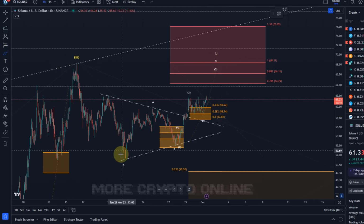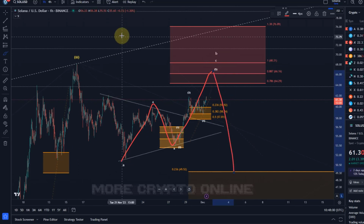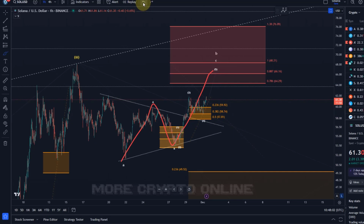Well, the B wave is obviously an ABC structure. A and B are already complete, and the C wave may be nearly complete. As soon as this B wave is done, we should see a C wave to the downside. That could very much be followed by Bitcoin's wave 2 correction that we've been talking about. Bitcoin, also in the last steps of its rally, surely can extend to 41, maybe even 42K, but the risk increases significantly now that we get a deeper pullback in wave 2.